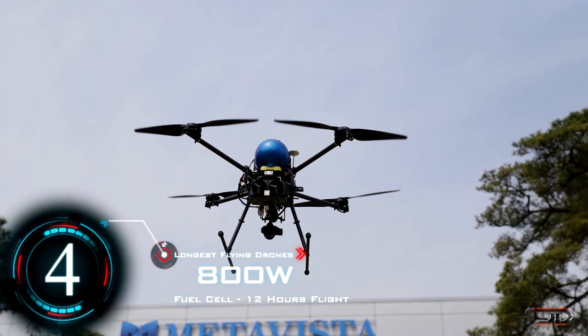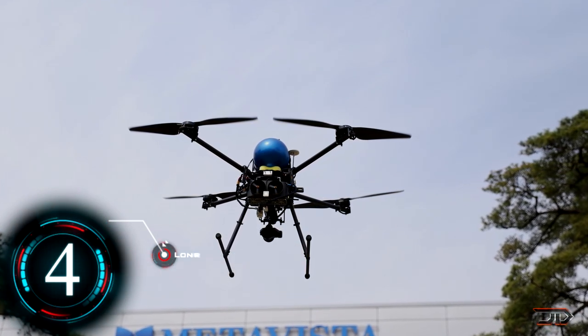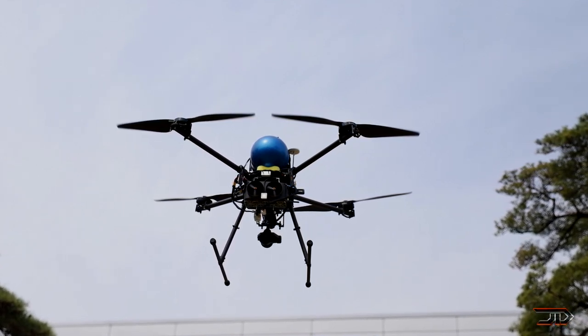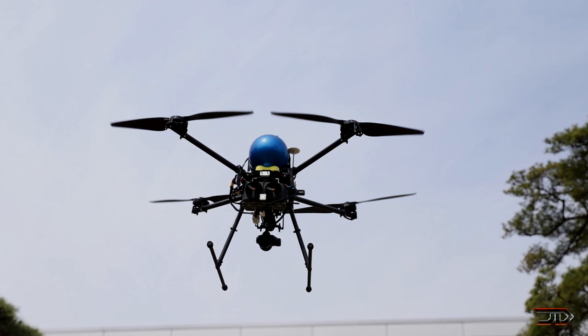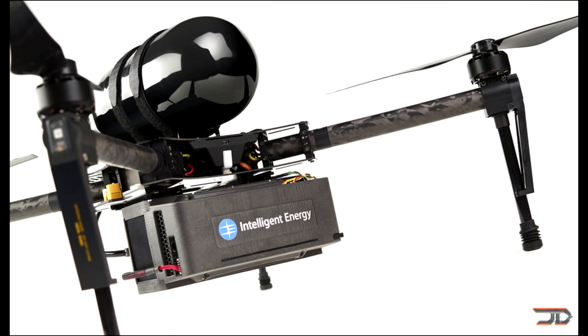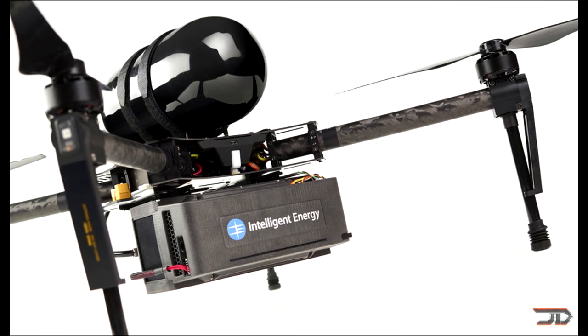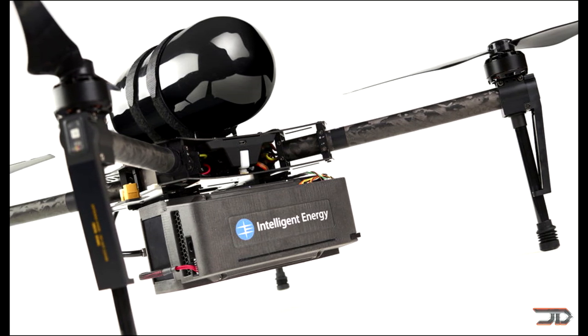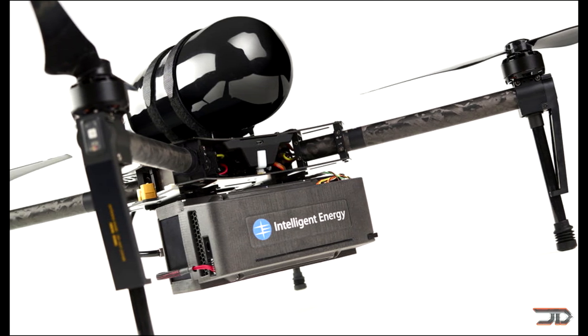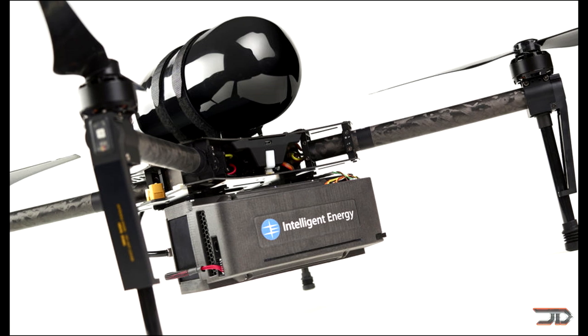To get over 5 hours of flight time, you're going to need to go beyond hybrid gas electric setups and get into hydrogen fuel cells. Intelligent Energy's new drone achieved a 12 hour flight time using liquid hydrogen. The module provides over 2.4 kilowatts of power, but supplemental batteries were used for peak loads. Now, there are fuel cells which last up to 10,000 hours, so longevity shouldn't be a problem here.